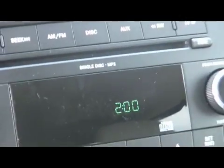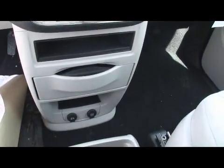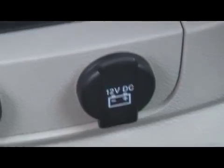There's the radio. Plays MP3s. If you have an iPod, you can plug it in, or if you burn MP3s onto CDs, you can do that as well. Interior, some additional power outlets for you. It has a traditional, that open for you.